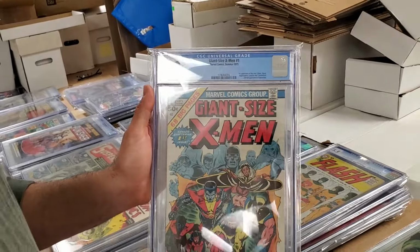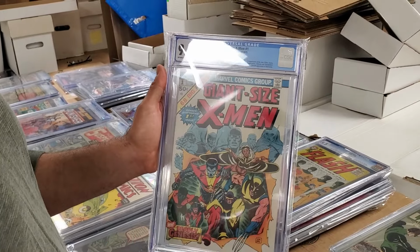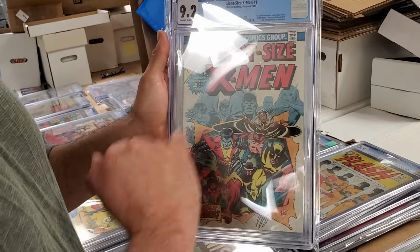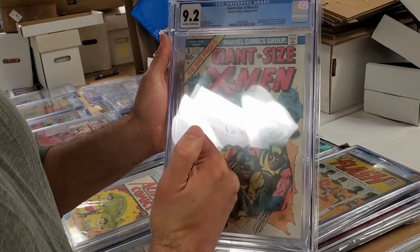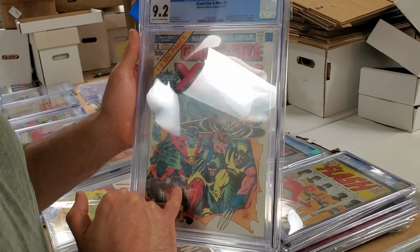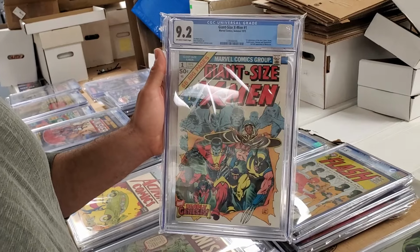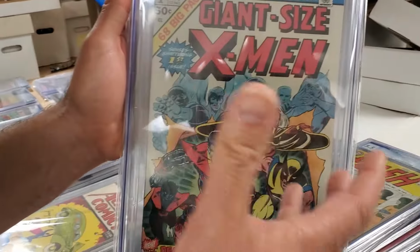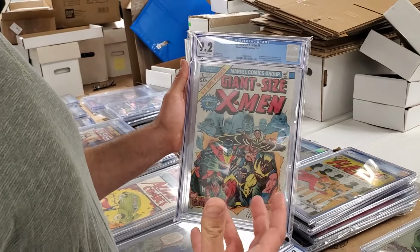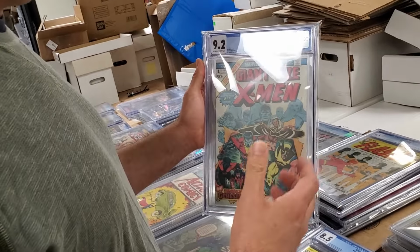One of, in my opinion, the most important Bronze Age books, second to, I guess, Hulk 181, Giant Size X-Men 1. First appearance of all these guys: Storm, Colossus, Nightcrawler, and isn't it Thunderbird? Isn't it the second full appearance of Wolverine technically? Right. Yep, second full appearance of Wolverine. That's cool, because this came after Hulk 181. Yep, shortly after 181. Now this is a book which, although not rare, people love. It's an iconic Bronze book.